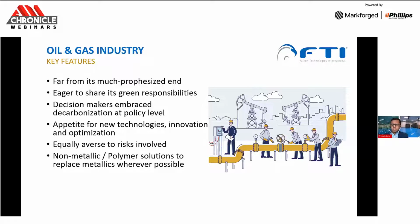And in the last couple of years, there is a tendency among the decision makers in oil and gas companies, primarily those from the Middle East, we have seen ADNOC, and it's led even further by Aramco, to give importance to non-metallics. Aramco particularly has used non-metallics extensively in its piping systems and other applications as well. And we are talking about polymer AM applications today. So I believe there's a synergy that can happen there.